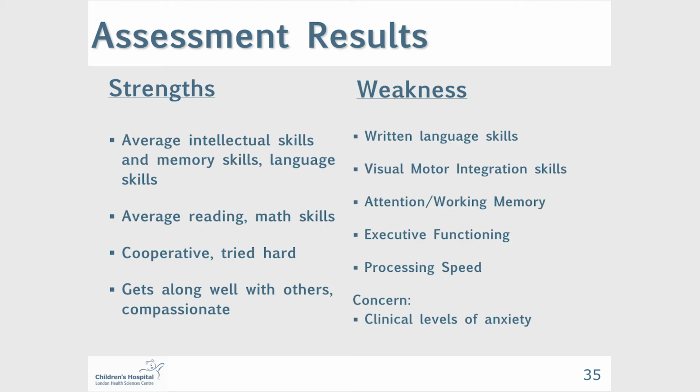But the assessment did identify some weaknesses as well. So she was experiencing considerable difficulty with written expression. She was having difficulties with those visual motor integration skills, and her printing was noted to be very limited with really poor letter formation. What we often see is that printing is very slow and laborious as well. She was experiencing difficulties with attention and concentration, both in the classroom as well as at home, and attention and working memory are very closely connected. So she was also having quite a lot of difficulty with tasks that required working memory.